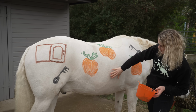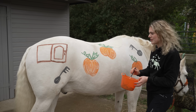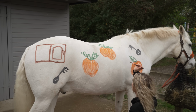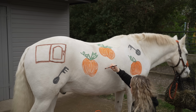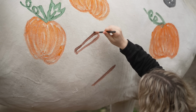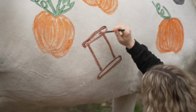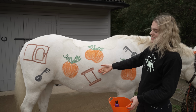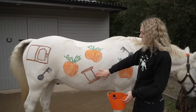The next thing I'm going to do is probably like here because there's a big blank space here. I don't know how big I'm going to do it. We'll see how it goes. But I'm just going to rock and roll. You probably have no idea what this is, and that's because it's not finished yet. Don't worry, I'll be coming back to this.